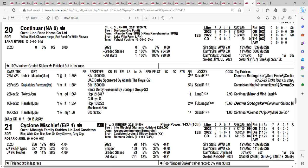Then to close out your field, it's another Japanese shipper, the Japanese shipper that nobody's talking about. At 50-1, it's Continuano. He hasn't got nearly as much attention as Derma Sotogake. He finished 2nd to Derma Sotogake a few races back as a 2-year-old. But last time out, he finished 10 lengths behind Derma Sotogake in the UAE Derby. Getting 50-1 on Continuano. That completes the field for the Kentucky Derby.